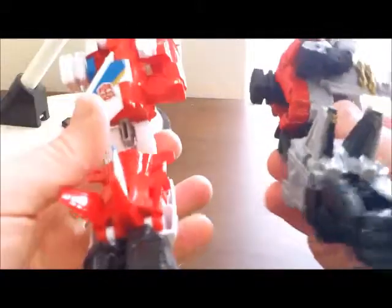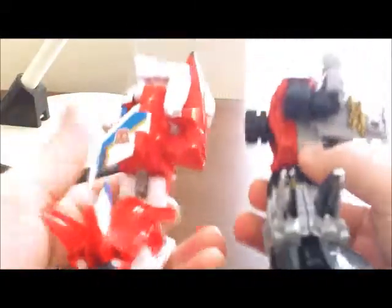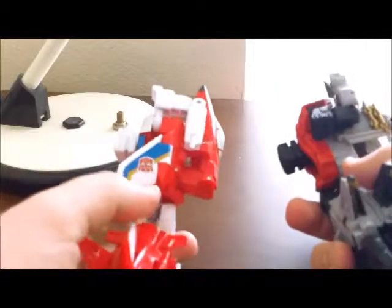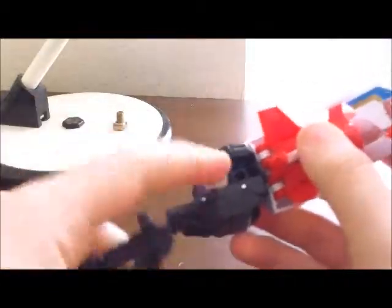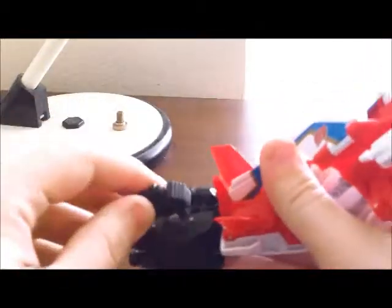But both of them actually look really good as arms. I cannot wait to put them all on Silverbolt. That's what his name was, Silverbolt, for the combined form. Also in this form, he does have a peg hole there, so he actually can hold his gun. And it actually doesn't look too bad in his hand.